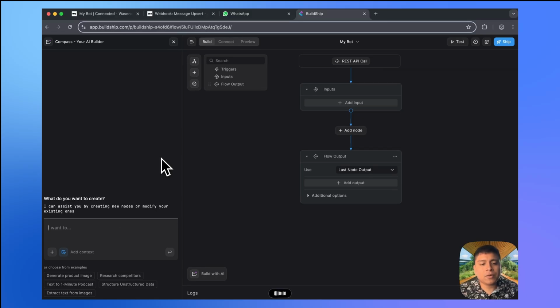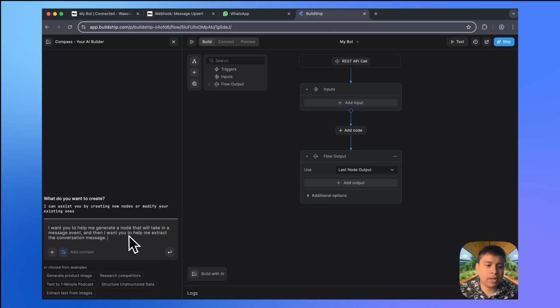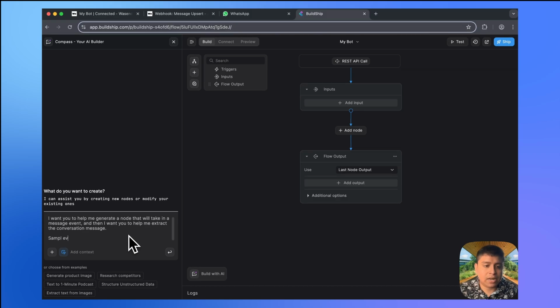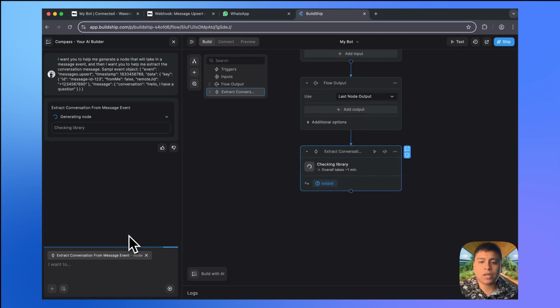I want you to help me generate a node that will take in a message event, and then I want you to help me extract the conversation message. And then what I'm going to do is go back to the documentation and copy this sample event object. And I'm just going to paste that here, sample event object. Okay, so now it's going to go and generate the node for us. And you can see here now it's generating the script for us.